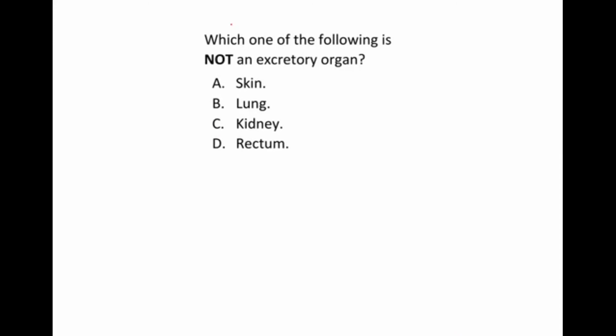Which one of the following is not an excretory organ? Excretion, which is the removal of the waste products from the body, is done by several body organs. These body organs are the ones that form the excretory system. So these organs include, one, the skin, two, we have the lungs, and three, we have the kidney. The three form the organs that are involved in excretion. We call them excretory organs.